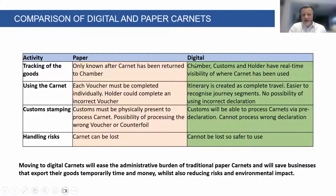On a digital Carnet, the chamber, customs, and the holder will know exactly where their goods are and what items have been declared in real time. That will, as I said, appear in the Carnet wallet, and it will also appear in the issuing system. In terms of using the Carnet, on a paper Carnet, each voucher has to be completed individually. Again, there are different types of vouchers. So an inexperienced Carnet user could potentially complete an incorrect voucher and also present an incorrect voucher, which could lead to problems down the line.